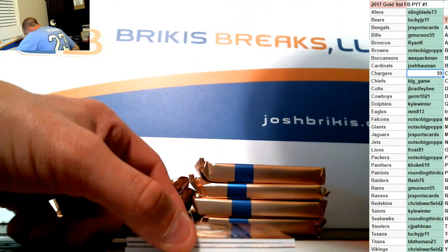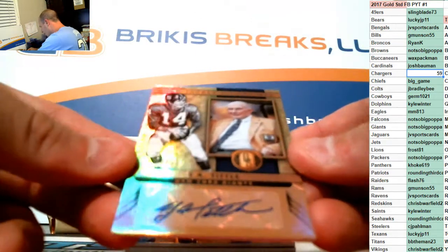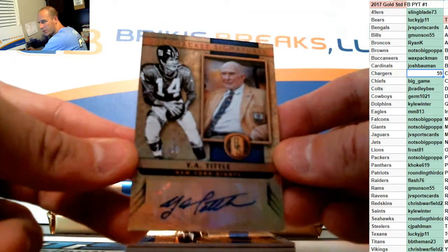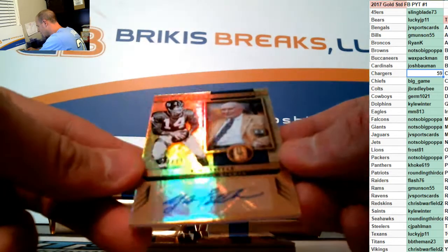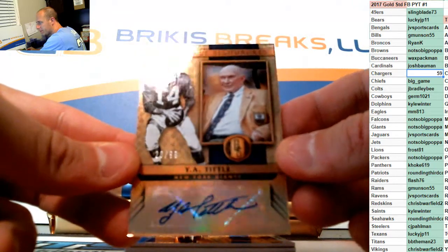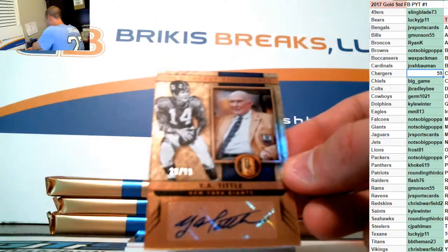This is cool. What is that number to? 99. Old school auto here out of 99 for the Giants. That's Y.A. Tittle. Back-to-back hits for the Giants. Gold jacket signatures. 20 of 99. Y.A. Tittle. Papa. Pretty cool card there.